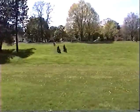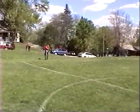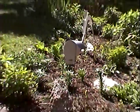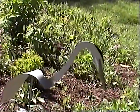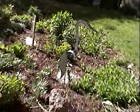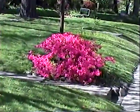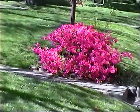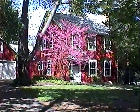Nice park at the north end of the Waterhill neighborhood. And this was not real, but it was like moving. How was this happening? I'm still puzzled. Bright colors. Yeah, spring has sprung. How nice. Yeah, a lot of purpley stuff.